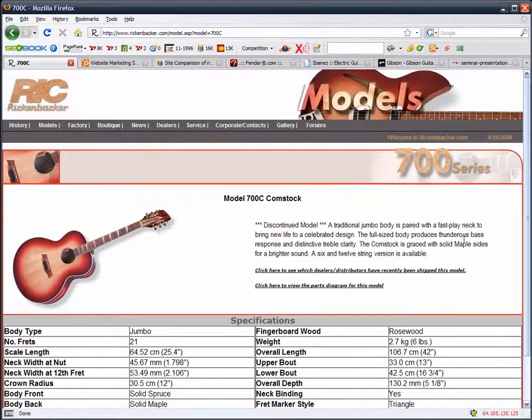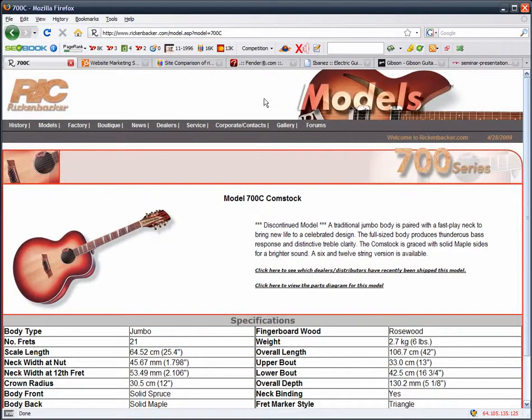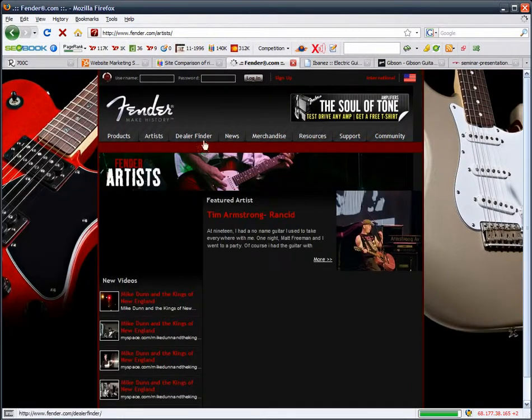And some things missing here is like a cross-selling opportunity, offering distributors where they can find it, or dealers in their area. Just on this page alone, just click here to find dealers. I mean, I see links here, but a big image button is much more effective because it jumps out and grabs my attention.